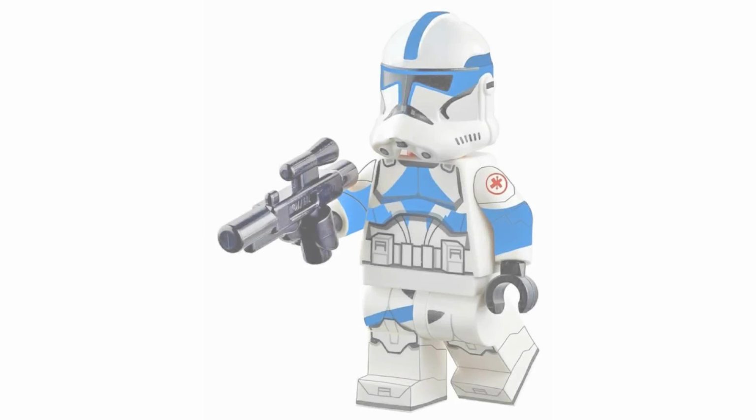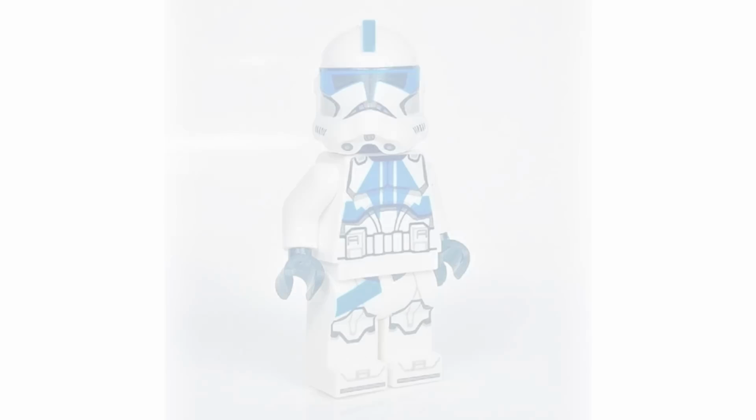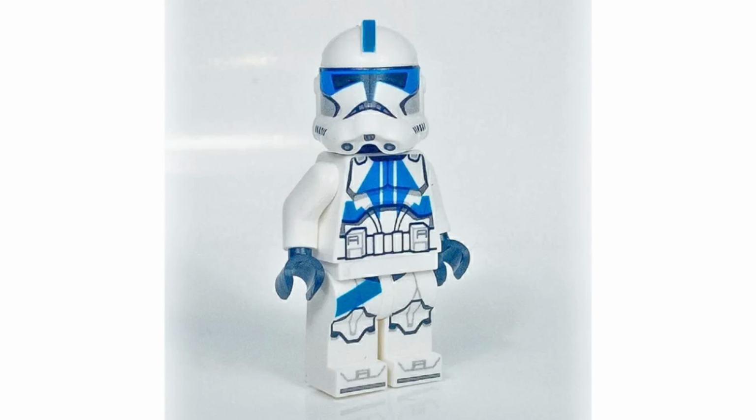Next up, we have another fairly prominent Season 7 clone, Kix. Kix was a medic of the 501st and Rex's platoon. He was one of the coolest infantry clones, in my opinion, because of his red and blue markings. I just think that made him really stand out. And he had very cool armor and a backpack for medical supplies and a needle for him to help troopers. He would be epic, but probably an unlikely inclusion and deserves the number 11 spot.